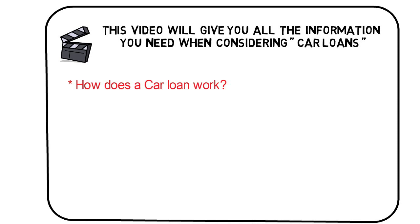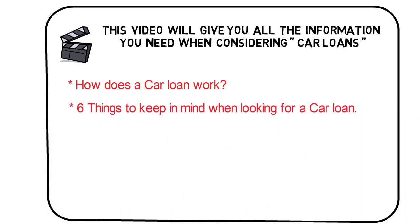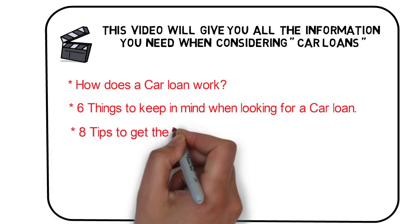How does a car loan work? 6 things to keep in mind when looking for a car loan. 8 tips to get the best car loan.